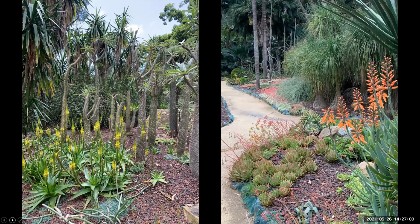More pretty pictures of Bulbine in the foreground with Madagascar palm, Pachypodium lemerei. And I guess I kind of lied. There's one aloe that snuck into this garden. You can see it in the picture on the right, poking its head in there.